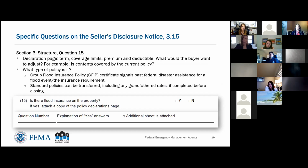Okay. Is there flood insurance on the property? You notice it doesn't say, is there NFIP flood insurance? It says, is there flood insurance? And now this is important because there's a big boom in the private sector, and that's great. To me, it doesn't matter if a client of yours is insured through the NFIP or a private sector. I just want them to have a level of coverage in which to help them rebuild.